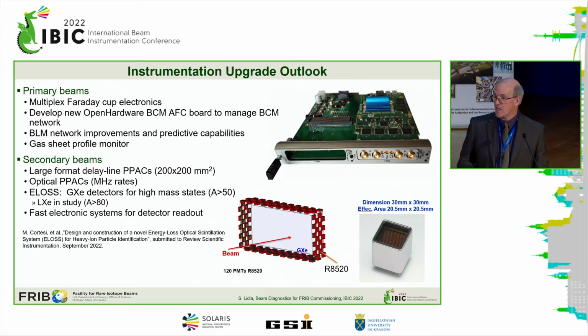For our loss monitor network, we are improving the network by adding additional diagnostics, new ionization chambers, as well as neutron monitors, which have shown a fair degree of capability in this machine. Then we are trying to tie these together in the network and our data acquisition and processing system to improve our predictive capabilities for beam losses. A gas sheet profile monitor, I have a student working on that, very similar to the low intensity gas sheets that we've seen in this community in the last couple of years.